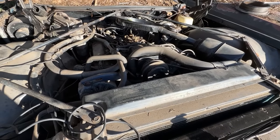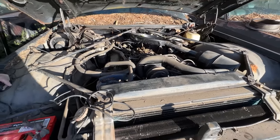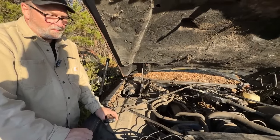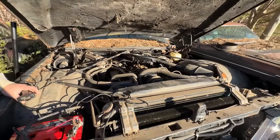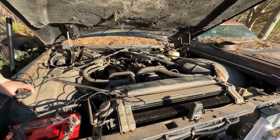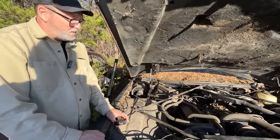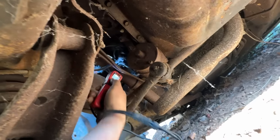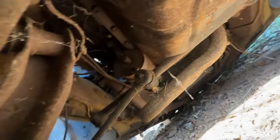Trying it, I guess. All I did was stick the power probe on the ignition side and just see what was going on with it, and it started spinning. Let me try it again. I don't know what I did. Well, let me keep tapping it with a hammer then.